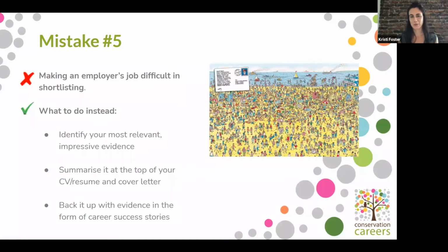Okay, so mistake number 5 is making an employer's job difficult in shortlisting. As you know, employers spend, on average, maybe 3 minutes reviewing an application, deciding whether to move forward with you or not. But it could be as little as 6 seconds or less. What happens is that most applicants make the employer search for the evidence against the criteria that they're looking for. So the message here is, don't think of an application like a Where's Wally or Where's Waldo game. Don't make the employer go searching for it. Help them find it. Because if an employer's got 2 applications in front of them and one helps make their job easy and the other one makes their job hard, it's pretty obvious which one they're going to go for. So it's not a Where's Waldo game.